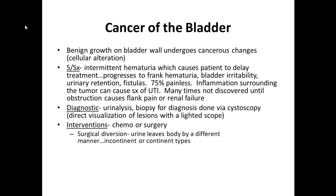All right. They can start with a benign growth on the bladder wall, and the changes in the cellular components go through reproduction, and it starts altering the cells and producing cancerous cells. Symptoms, like I said, it's painless, intermittent hematuria. Because it comes and goes, the patient may ignore it. So, oh yeah, I had blood in my urine yesterday, but I'm okay today because it's not there. Eventually it'll progress to bright red blood.